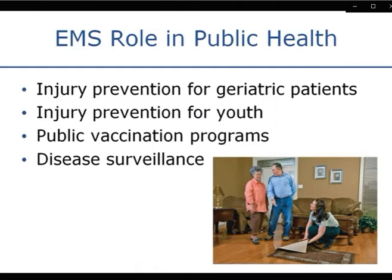Your role in public health is that you're in the home of these patients, whether they be very young or very old, and you can look at their environment. Knowing that falls are the number one cause of death in geriatric patients, if they've got a lot of loose rugs that they could easily trip or slip on, then let public health or some family member know that perhaps they could get some double-sided tape and tape those down.